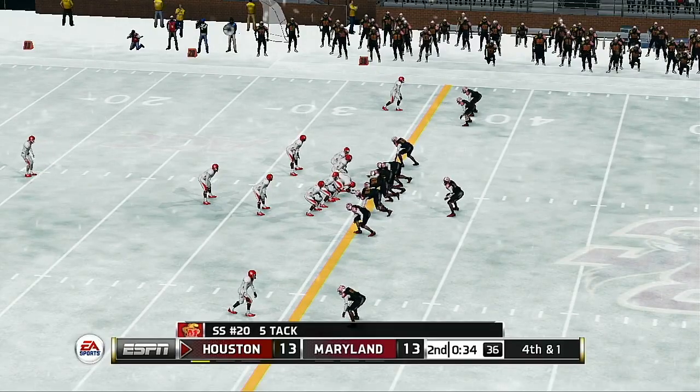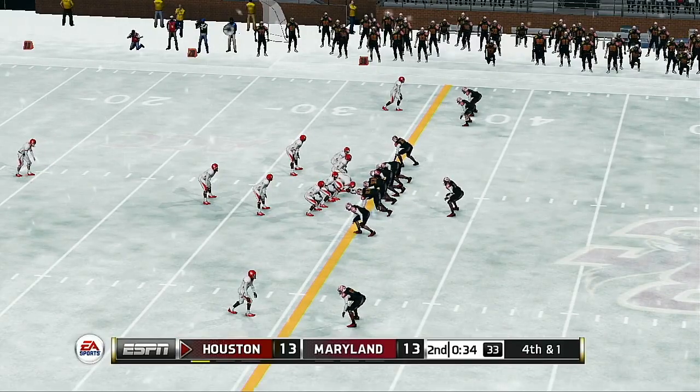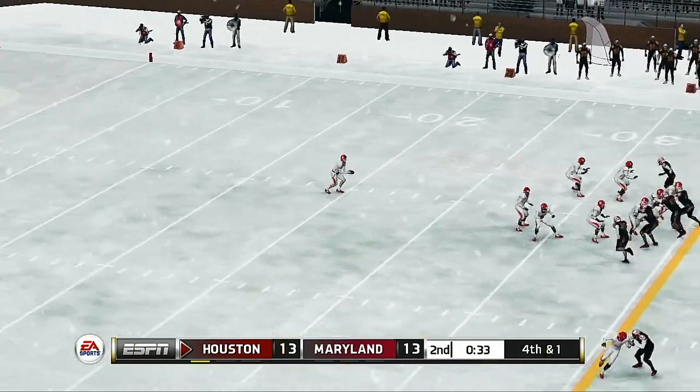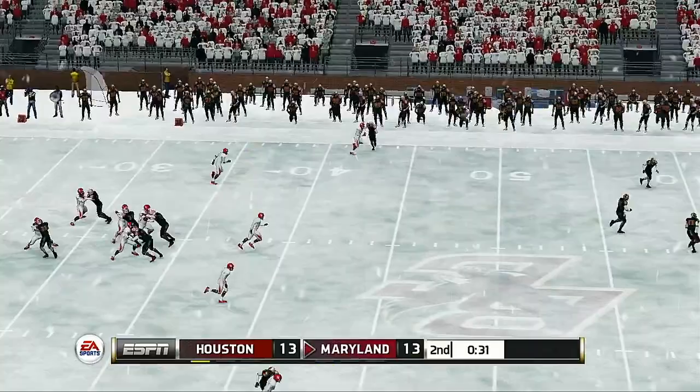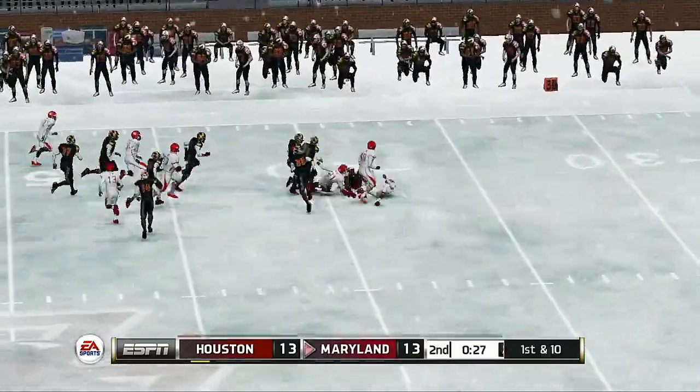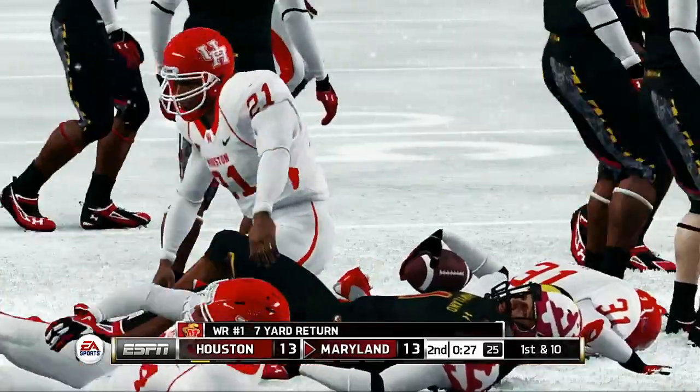Series for the defense, and they get him out after 3 plays. That offense has to regroup and come up with a plan to move the ball down the field next time. He's tackled at the 40-yard line.